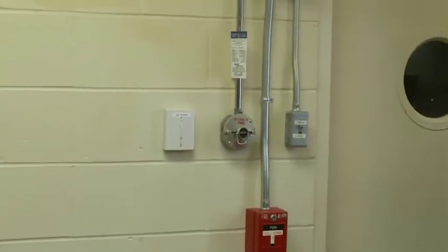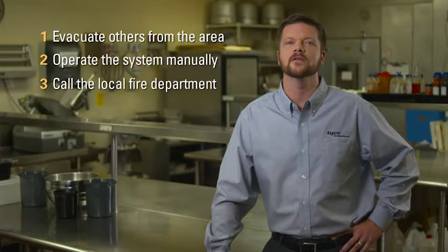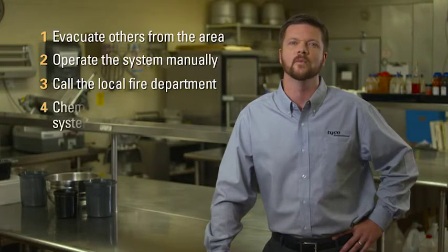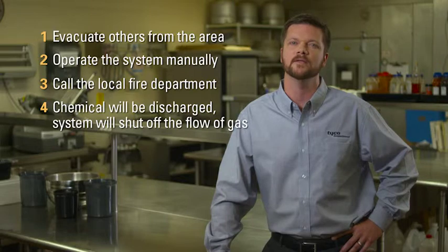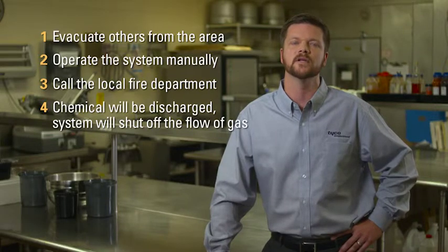System pull stations are located at each end of the main cook line as well as the prep line. Call the local fire department. Note, fire department notification should take place automatically, but additional important information can be derived from calling the fire department. It's important to note, when the system is activated, the chemical will be discharged from the pipes above the appliances to extinguish the fire. Also, and as important, the system will shut off the flow of gas and turn off the power to the cooking appliances. This is an extremely important function of the system.